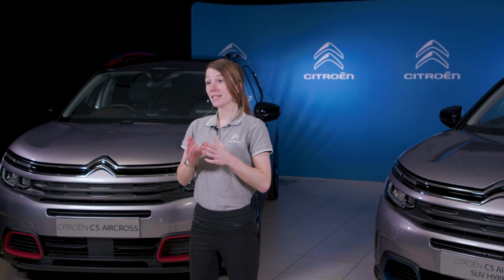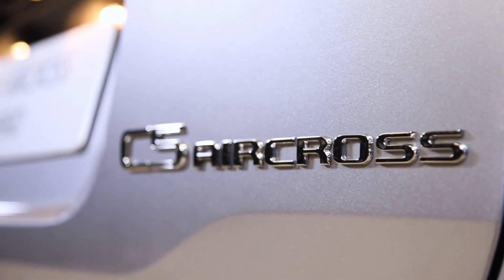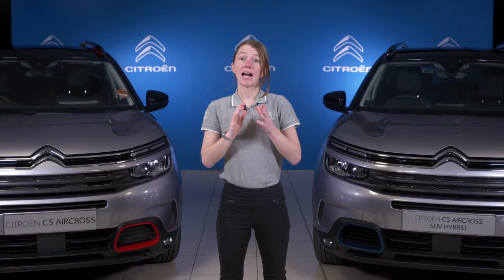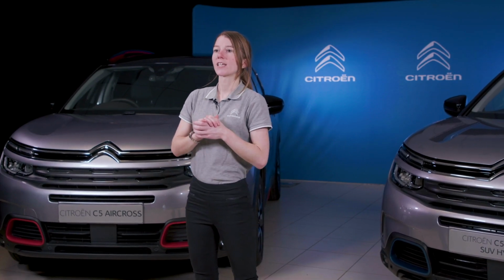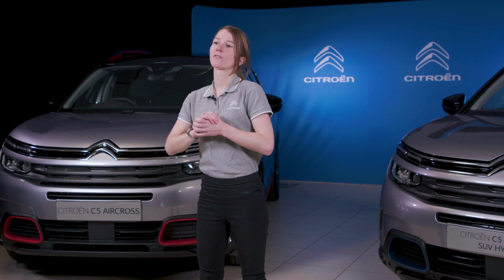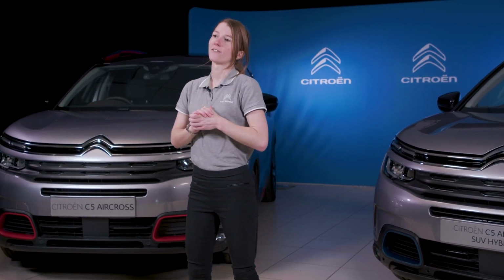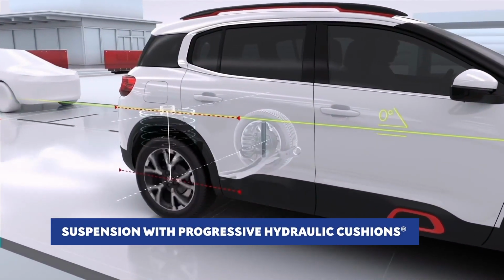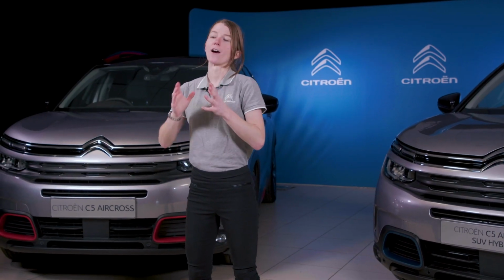For those looking for space, comfort and versatility, C5 Aircross SUV and C5 Aircross SUV Hybrid are the perfect solution. As an ambassador of the Citroen Advanced Comfort Programme, C5 Aircross SUV stands out as the most comfortable SUV in its segment, thanks to two exclusive Citroen innovations: suspension with progressive hydraulic cushions and advanced comfort seats. This means an extra comfortable ride.